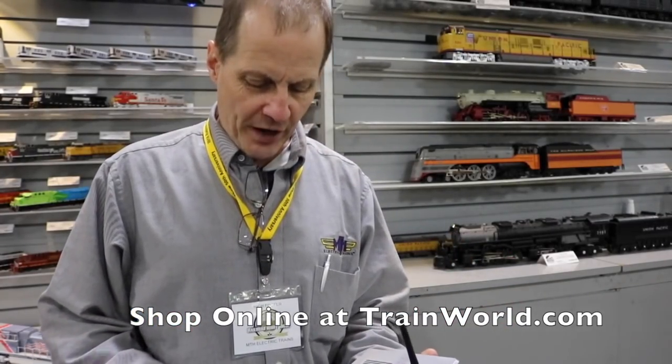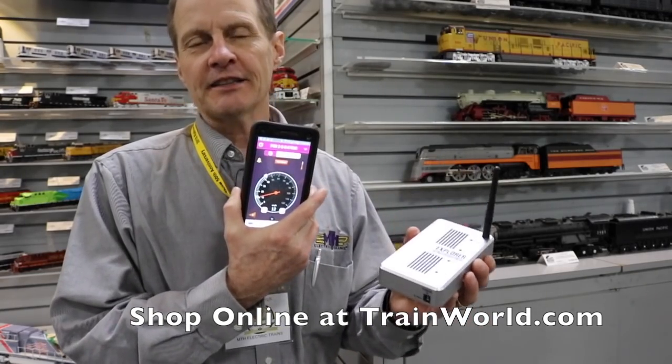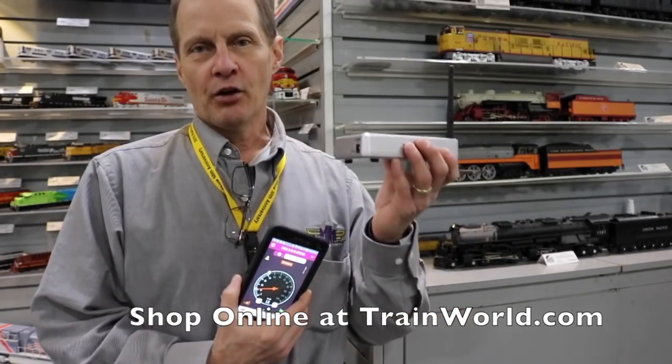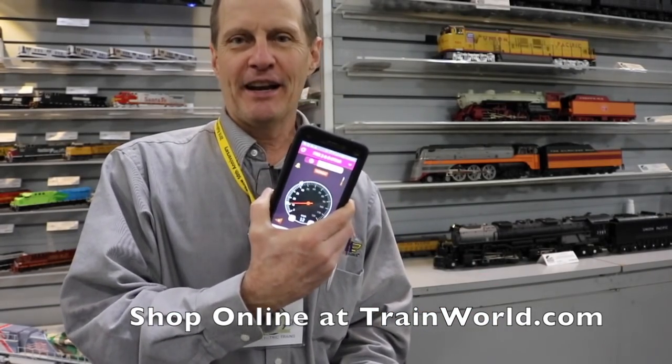Any of you folks that have bought an MTH 2.0 or 3.0 equipped train over the last 15, 17 years, you can now get into running your trains with your smart device. So you now can control at a discounted price up to 3 MTH 2.0 or 3.0 engines with this DCS Explorer. It's very simple to use. I'm a tech idiot. If I can run this, anybody can run it. It's very intuitive. Trust me on that.